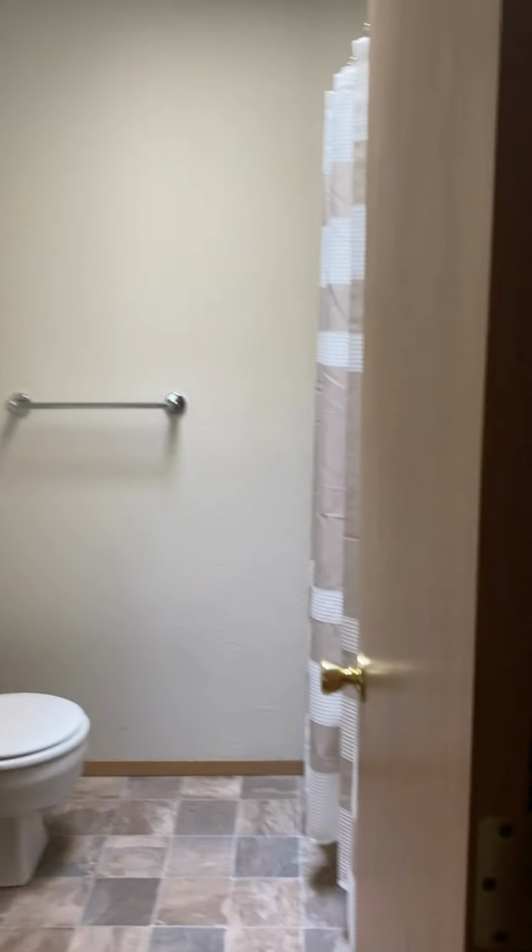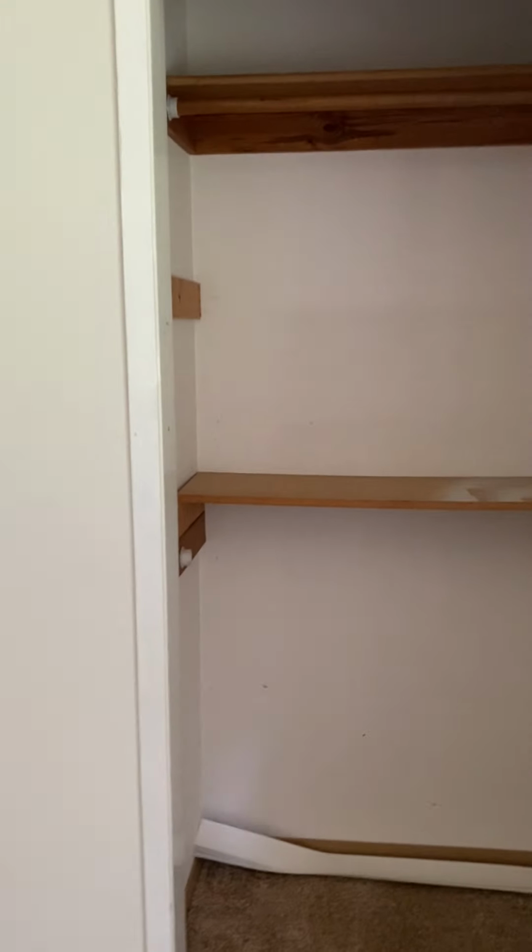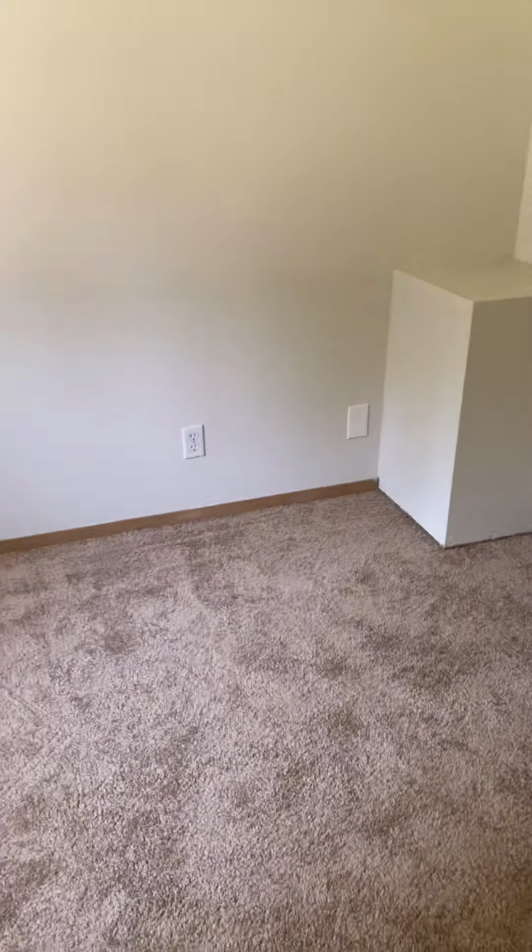Pellet stove, which is actually nice if you lose power. Looks like it's good water pressure. So this room is pretty small. Like, I could see a small child being in here. I think twin bed, maybe a full at the most.